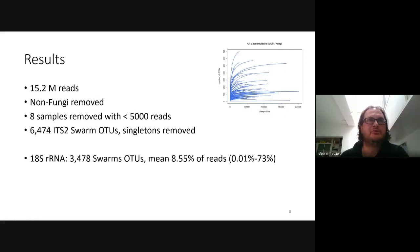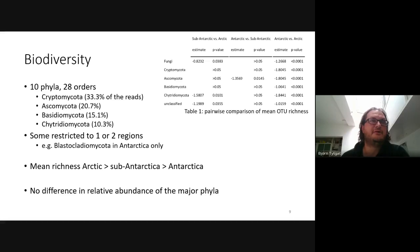So as a result, we had about 15 million reads. The non-fungi were removed, and also the samples with less than 5,000 reads were removed, and we retained about 6,500 ITS2 swarm OTUs with the singletons removed. As a comparison, for the 18S rRNA, we retained about 3,500 fungal OTUs with a mean of about 8.5% of the reads per sample belonging to fungal organisms. But the range was quite drastic, from less than 1% in, for example, Dry Valley lakes, up to 73% in Greenland.